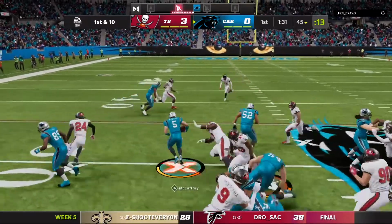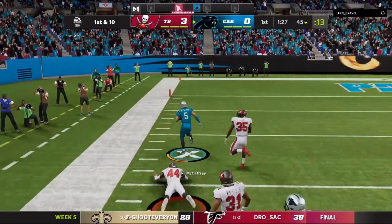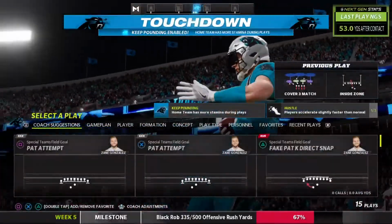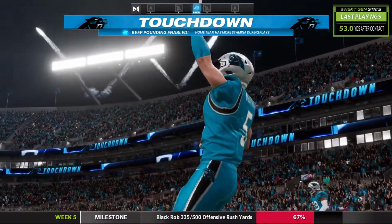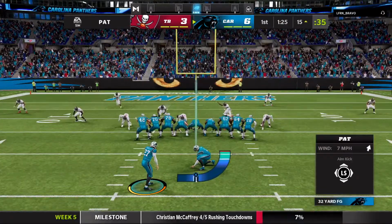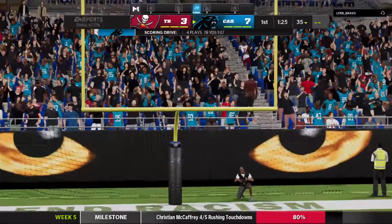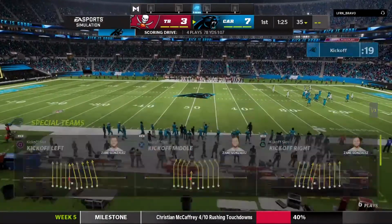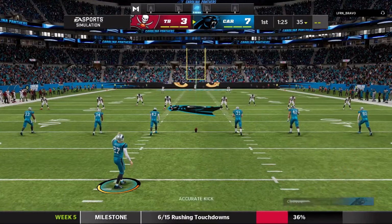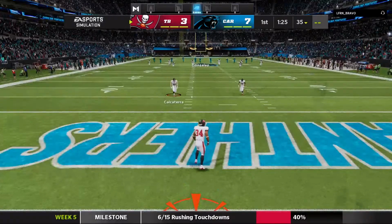Shotgun handoff down to McCaffrey. Breaks the tackle. He's got room to run. Touchdown, Carolina. Christian McCaffrey is as tough to bring down as they come at the running back position, and he proved it right there. Gonzalez able to tackle on the PAT, and that makes it a 7-3 lead. Now after the touchdown, here's Gonzalez on to kick it away.